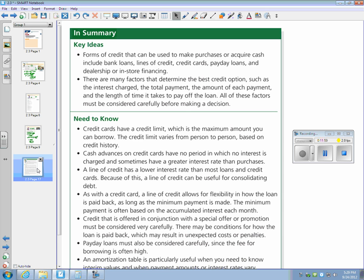A line of credit has a lower interest rate than most loans. Because of this, a line of credit can be useful for consolidating debt. So consolidating debt is if you owe money to a lot of people, you can consolidate it into one line of credit. As with a credit card, a line of credit allows for flexibility in how the loan is paid back, as long as a minimum payment is made. The minimum payment is often based on the accumulated interest each month.